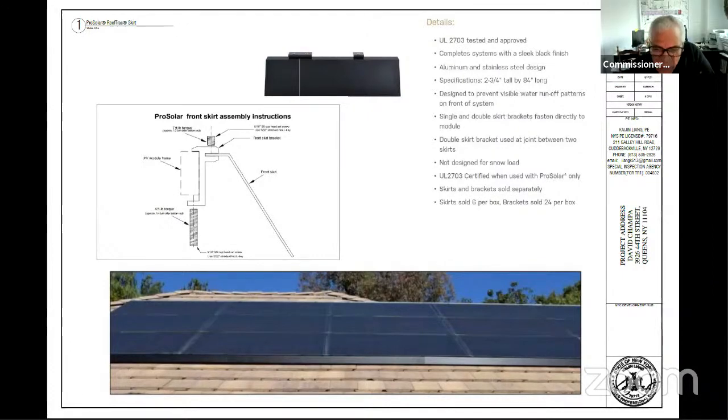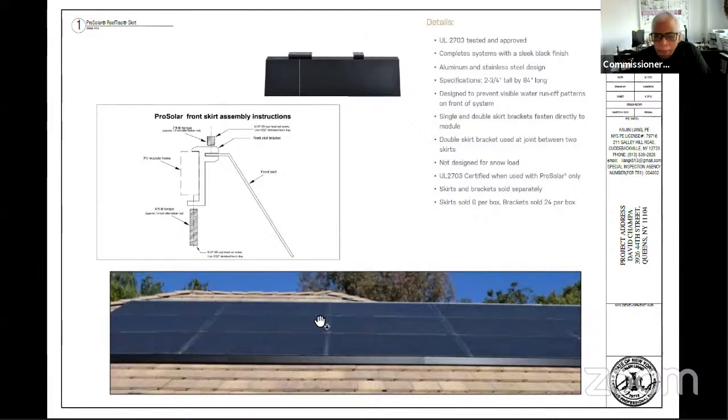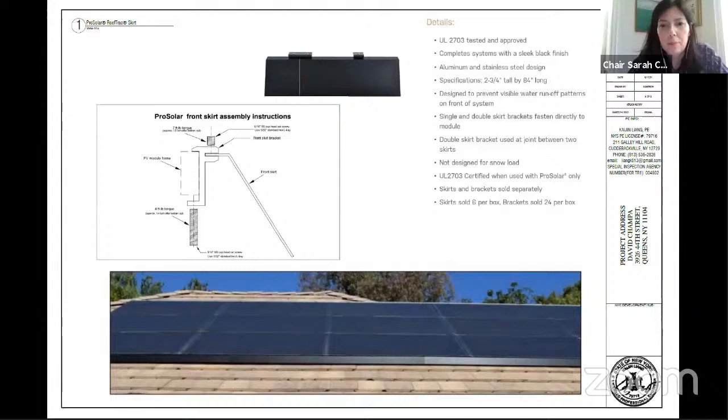That would be black. So what I'm seeing here is the gray to the right-hand side. That's inaccurate, right? Yeah, but you see the gray. It looks gray to me in this photo. It might be a reflection. Okay. But it's black. So the whole system is a black system. Yes. Okay. Monochromatic black.